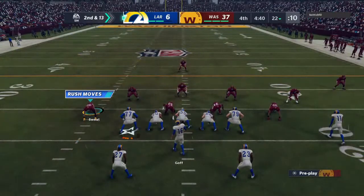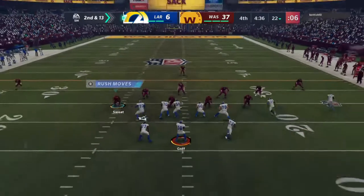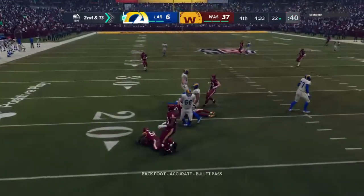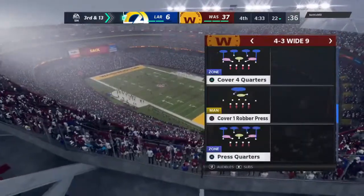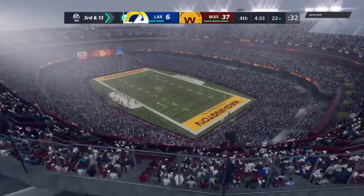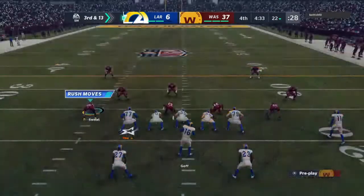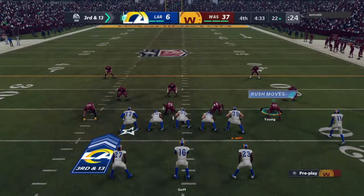Behind the chain, 2nd and 13. 53. Mike, 53. Don't get nervous. Here's Goff. And that is incomplete. A lot of force bearing down on him there. He could not hang on. It's 3rd down. Another pass attempt, another incompletion, and they're just a little over 100 yards passing here in this game, so defensively, pretty good job. Definitely, because they were never really able to get the ball in the hands of their playmakers. So a lot of credit to the defensive game plan and especially the execution.